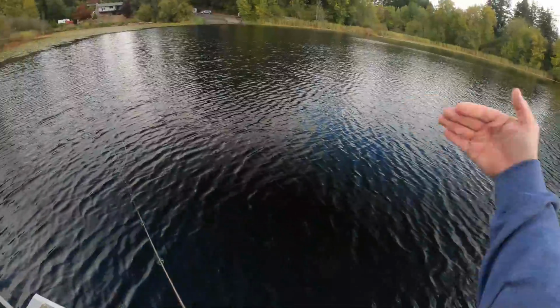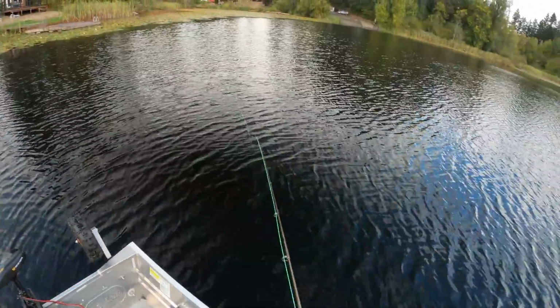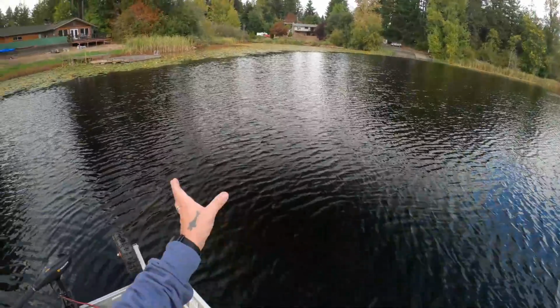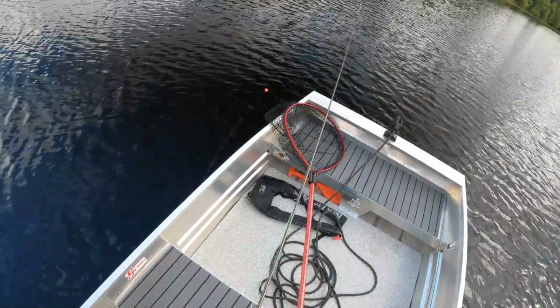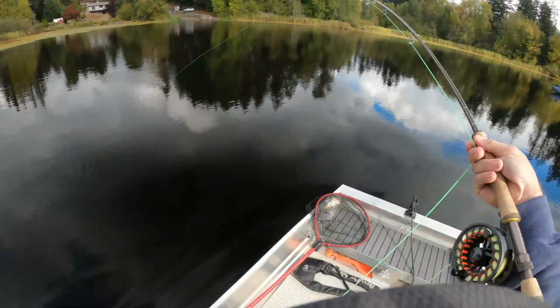You can see how the wind's blowing across me now, which is okay. You can kind of drift the indicator, but if you have too much of a belly in your line, it can be difficult to get a good hook set. So I'm going to go ahead and reposition so I can fish with the wind at my back real quick. There we go.